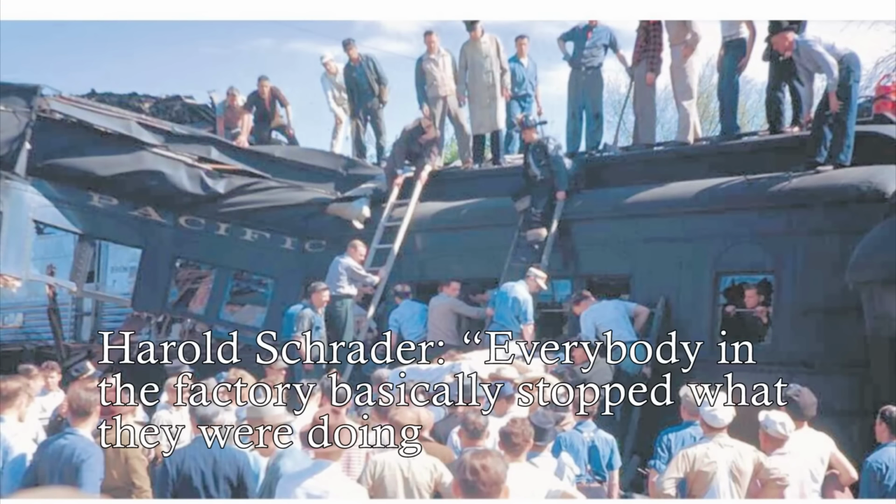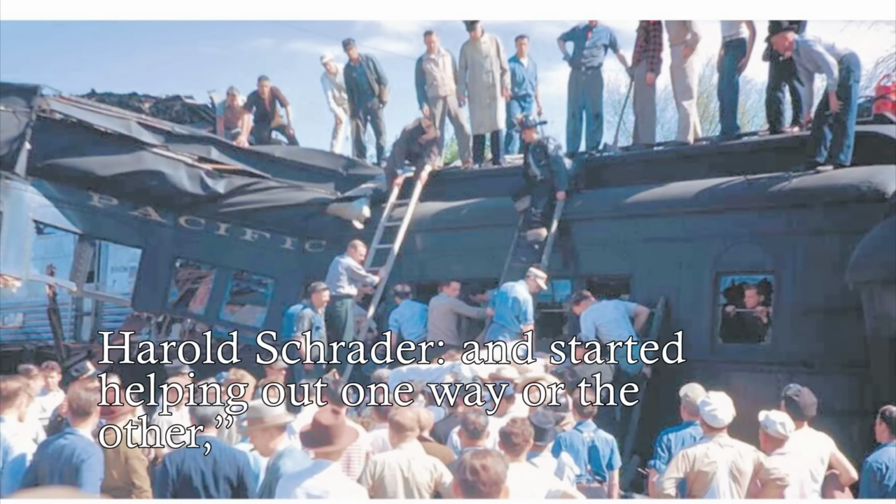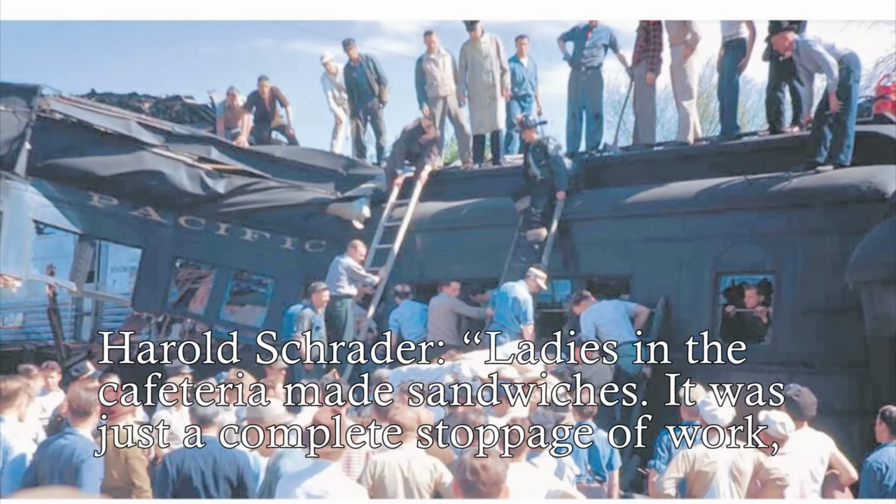He said, quote, "Everybody in the factory basically stopped what they were doing and started helping out one way or the other. Ladies in the cafeterias made sandwiches.